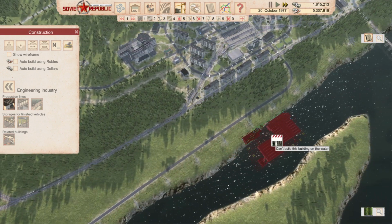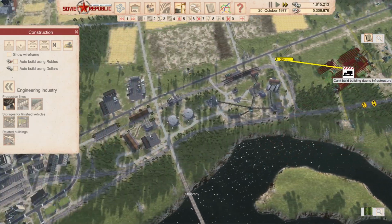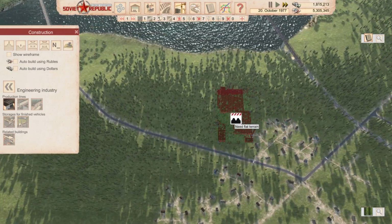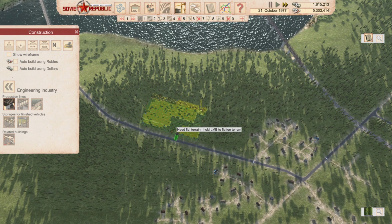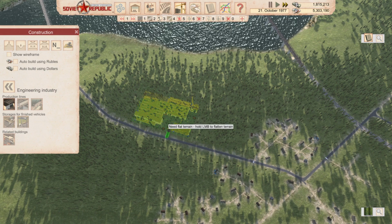We want it close to the rail because we want that facility there. Alternatively, we could bring it in somewhere over here and have these guys work this facility. The rail is up here, so we should be able to get a rail access to come here. We need to flatten terrain here though.